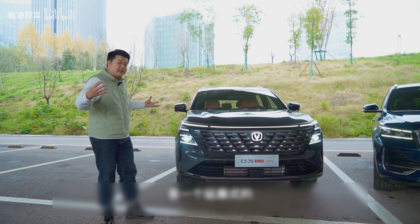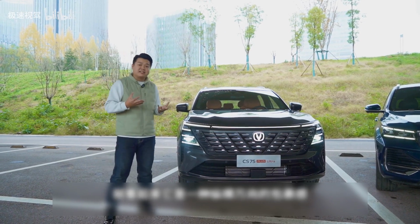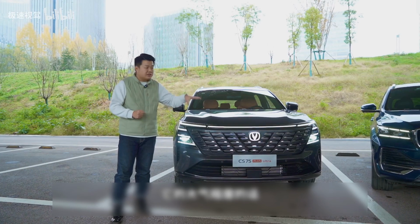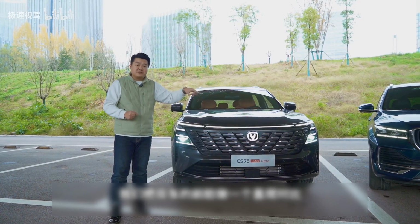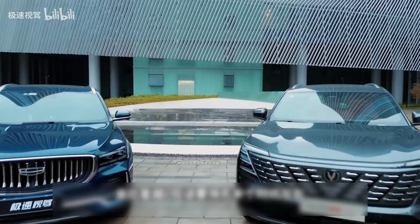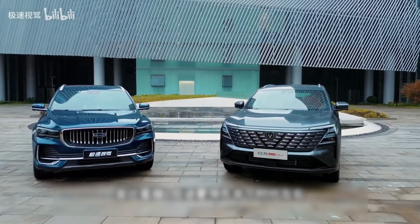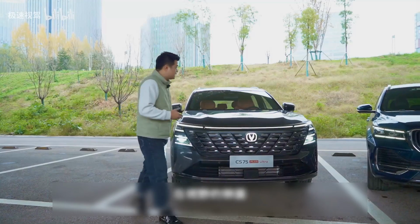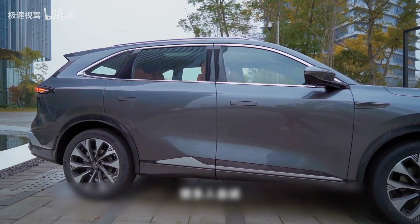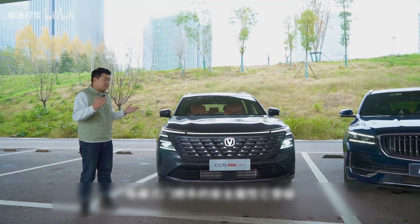The Changan CS75 PLUS Ultra's design is arguably half a generation ahead of the Monjaro. Looking at the side, you'll notice the hidden door handles. While some question the safety of hidden door handles, I can assure you that Changan's system is patented. In case of an emergency, it will automatically switch to a mechanical handle, allowing you to open the door. Therefore, its safety is not in question.